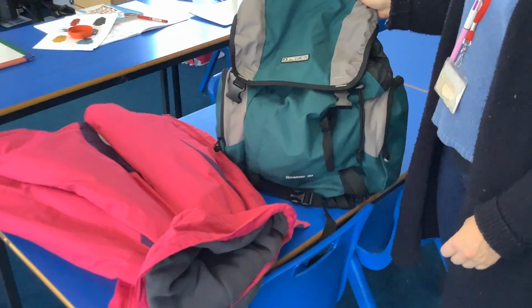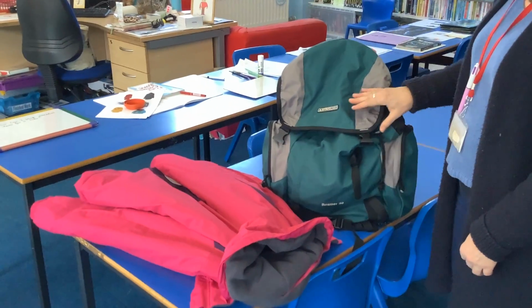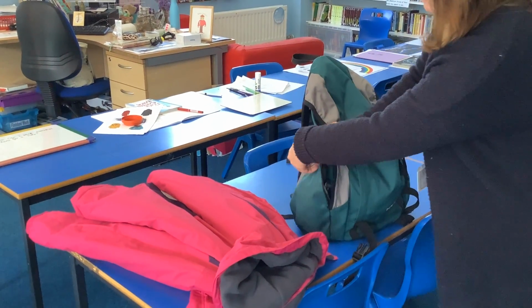Now, the wonderful Mrs. Stubbs, back from when lovely William was here, has got the bag that they packed, showing you how you might like to pack your bag. Okay, so here we've got, and this is a great size, this backpack here, because it's got all the compartments, wouldn't be too difficult to carry, and we're still thinking about a day hike.